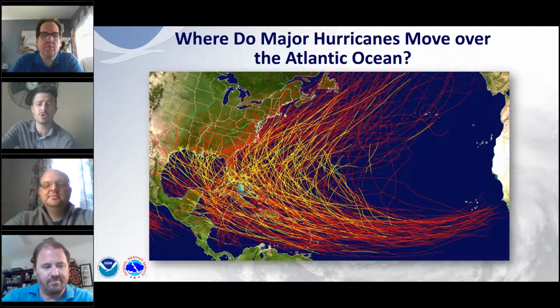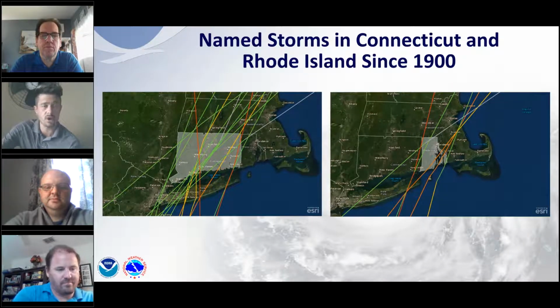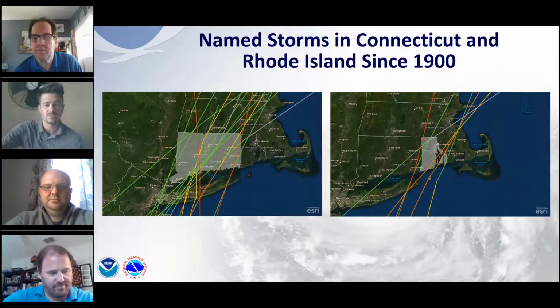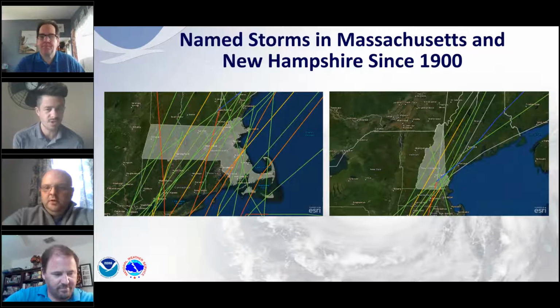If we were to zoom in closer to where you guys live, you will notice that we do have tracks of storms that move through your states. So these are all named storms since 1900, where the center of the storm has moved through Connecticut or Rhode Island. And you can see that, in fact, both states have been hit by named storms, whether they're tropical storms or hurricanes. If we continue moving up the coast, you look at Massachusetts and Maine. Again, plenty of storm tracks have moved through those states as well.